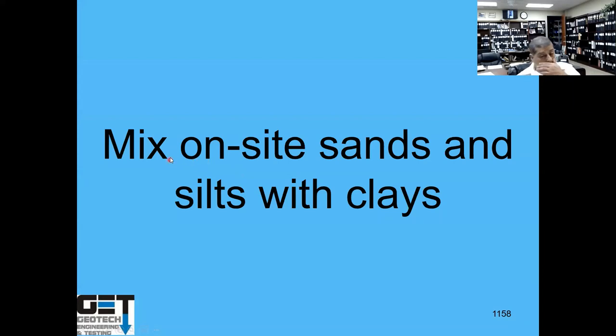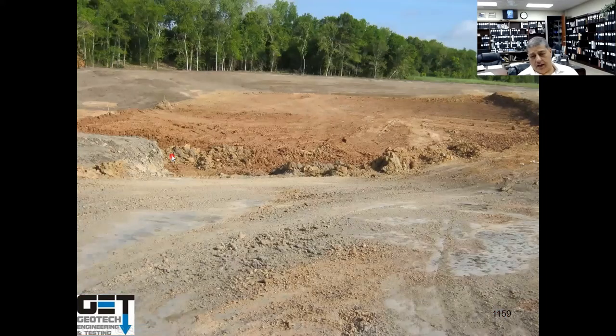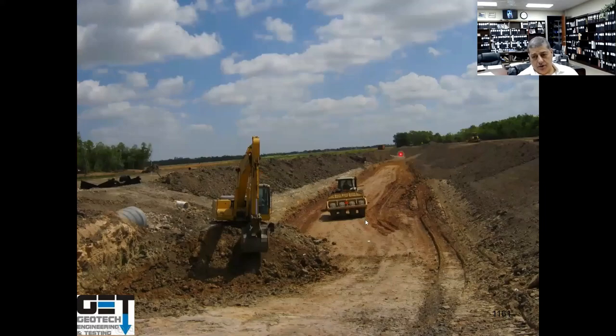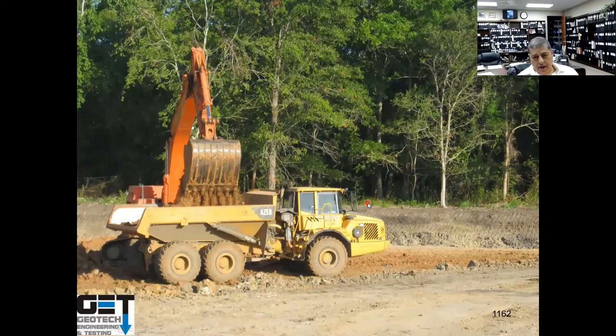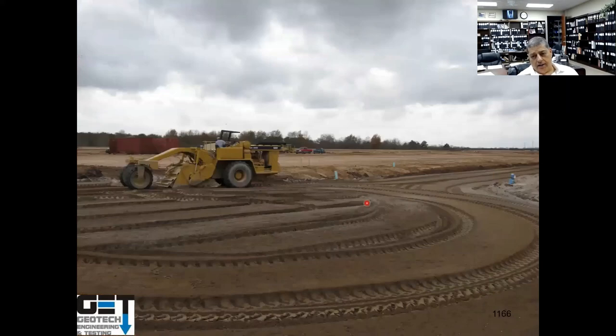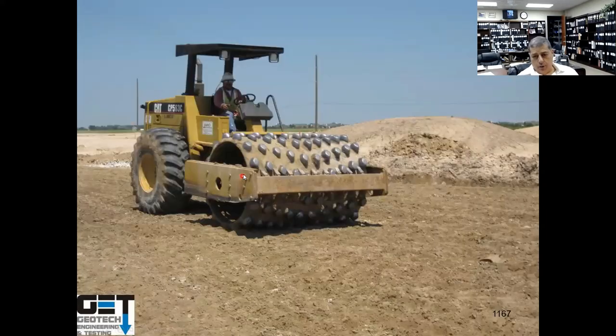The other option is to mix the on-site sands with silts and silts with clays. A lot of these sites have detention ponds that have some clay. If you've got detention ponds or channels that they're digging on the projects with clay in it, you take that clay, haul it to the job site, and mix it and disc it in with the sands. Use a pulverizer, you disc it in and mix it. That would reduce the pumping, and then you compact it with a sheepsfoot roller.